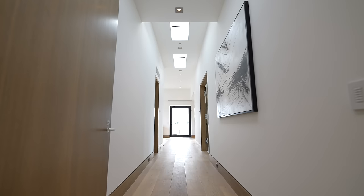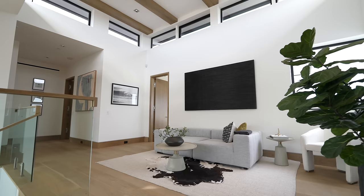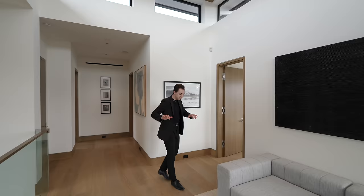Now let's head back inside the primary, down the hall. We've made it back to the upper level landing of this top floor. We saw the seating space earlier. You've got views of Beverly Hills, and from right here, you've actually got access into three different guest bedrooms, plus that elevator. Let's take a turn to my left.